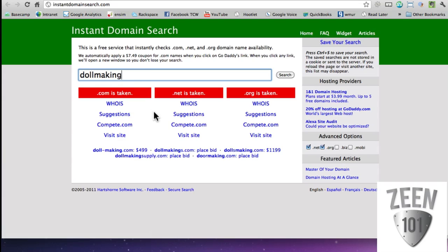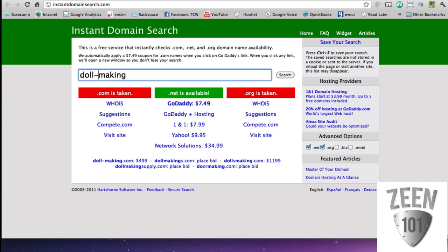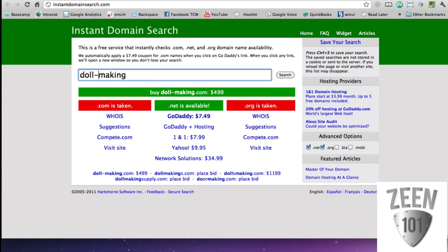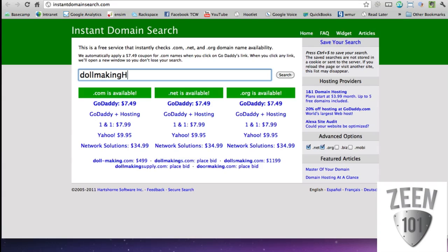Well, we can experiment, and while we type, let's say dollmaking mag. Hey, look at that, dollmakingmag.com is available. And then you can play around a little bit and you can say, well, let's put a hyphen in between the doll and the making. Well, the .com is taken, but it looks like somebody's willing to sell it for $500. So you could have doll-making.com for $500. Well, is it worth it? Maybe. You have the option, and all you have to do is click on the link to take you to the seller. And you can keep going. So ultimately, you might want something like an HQ or a mag or an online, something that's easy to remember and says what it is.